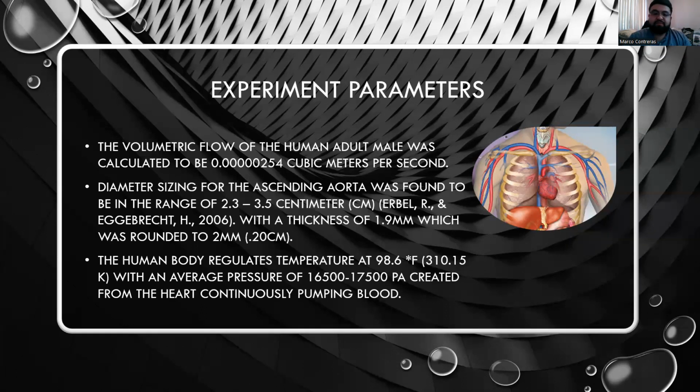And this was found from research based on the velocity flow and the pressures and the viscosity of blood within the human artery. Now, for the diameter sizing for the ascending aorta, it was found to be within a range of 2.3 to 3.5 centimeters. And this was gathered from a range of research. And it was decided that for the experiment, 3.1 centimeters in diameter would be used. And it was also found that it had a thickness of 1.9 millimeters, which was rounded to 2 millimeters or 0.2 centimeters for the sake of the experiment.